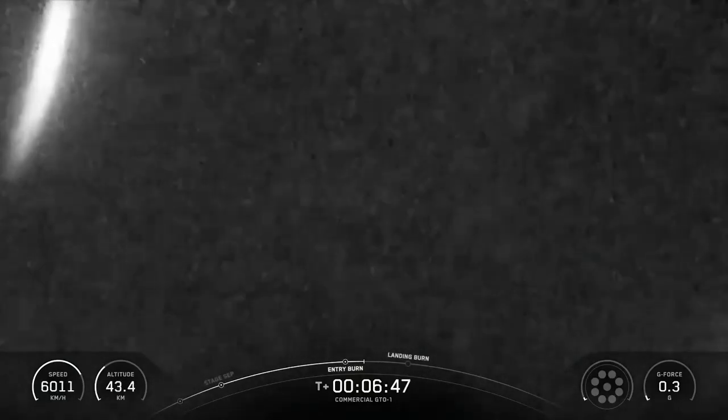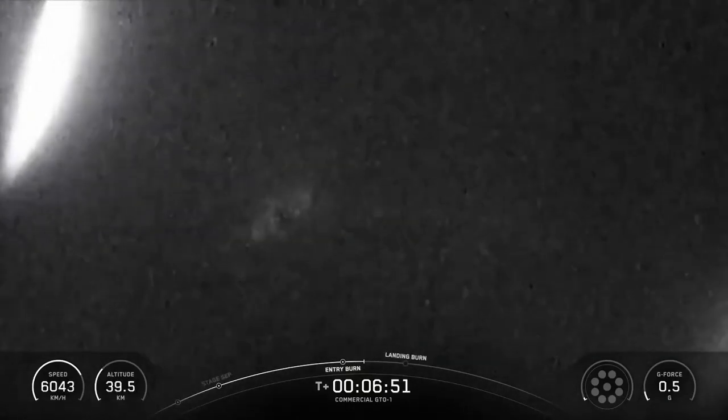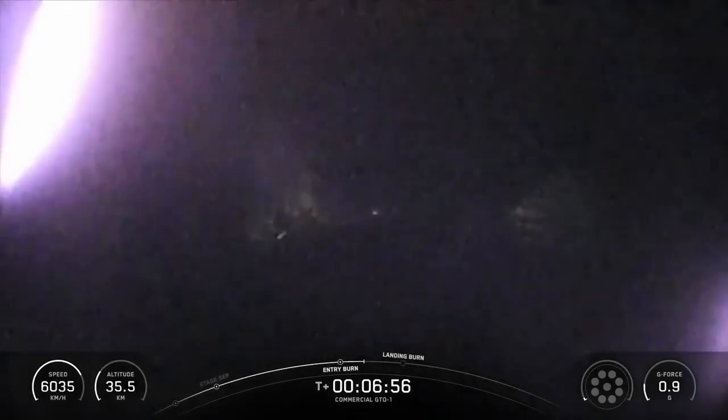Now, the Merlin engines on the Falcon first stage. Trajectories remain nominal. Good call out there. The Merlin engines on the Falcon first stage are optimized for sea level, and these achieve 190,000 pounds of thrust during ascent and descent. The single MVAC engine on the second stage has a much wider nozzle and is optimized to operate in space, producing 220,500 pounds of thrust in vacuum.